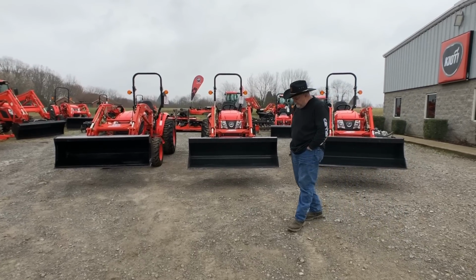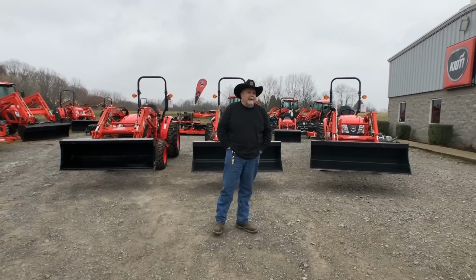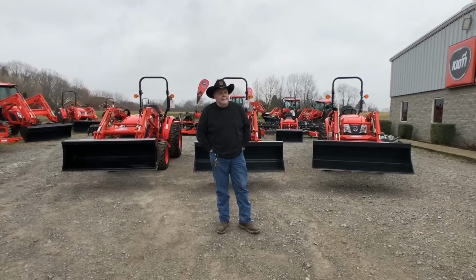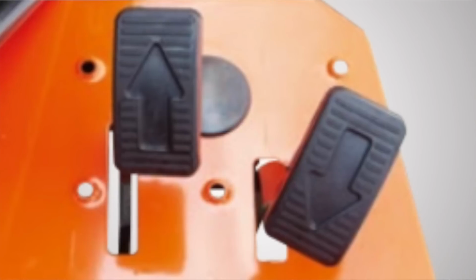Standard transmission is a fully synchronized 9-speed, which is 3 speeds and 3 ranges. The optional is a hydrostat transmission that has 3 ranges. And when we walk over here, I'll show you the placement of the pedals, which is a pretty cool deal.